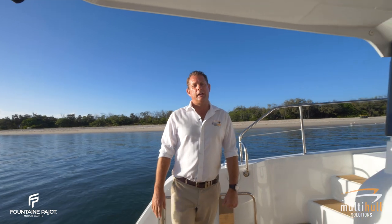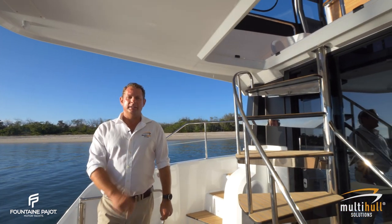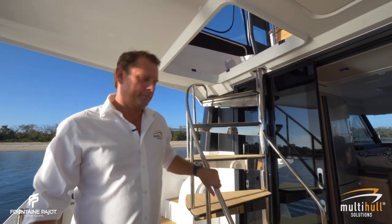If you're looking for a family boat which is fun to drive and has loads of space on board, then you have to check out this Fountaine Pajot MY5. Join me as we put her through her paces and I'll point out some of the unique features on board that I really like.